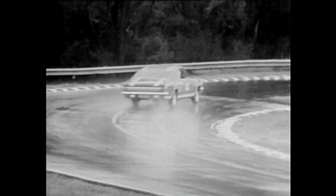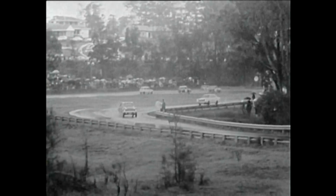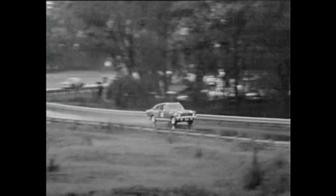Nick Petrelli hanging on to second place rather grimly, and the main challenger is car 41, the Dennis Geary Motors entry. This car is driven by Bill Brown, not Dennis Geary.